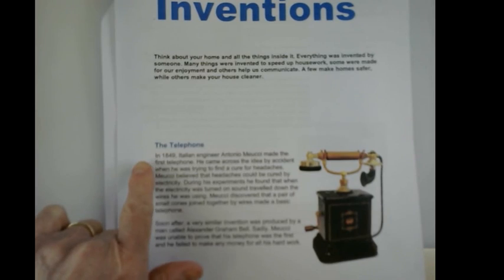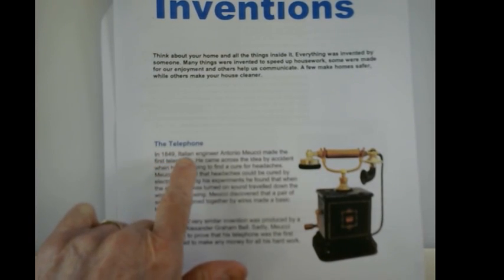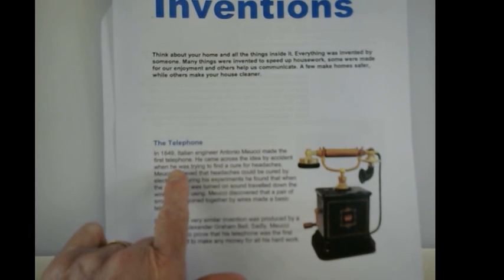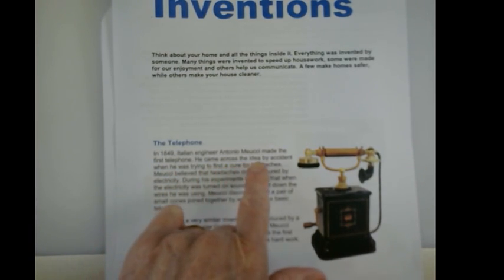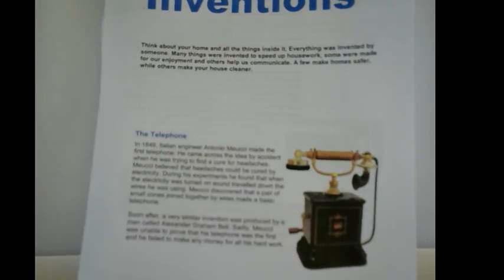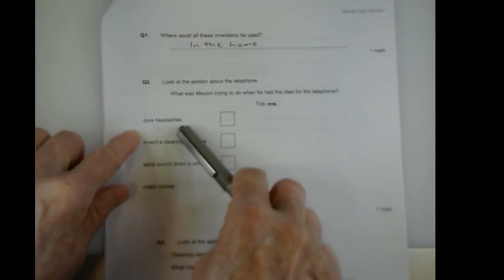And I'm going to read it. So it says, in 1849, Italian engineer Antonio Meucci made the first telephone. He came across the idea by accident when he was trying to find a cure for headaches. So I'm going to have a look down, and the very first box says cure headaches. So I'm going to tick that box because that was mentioned in the text.